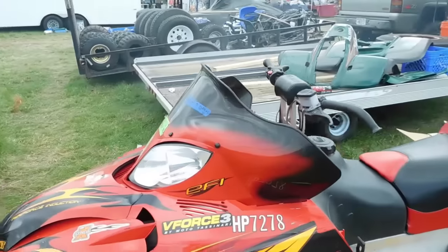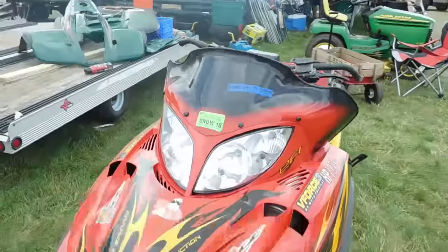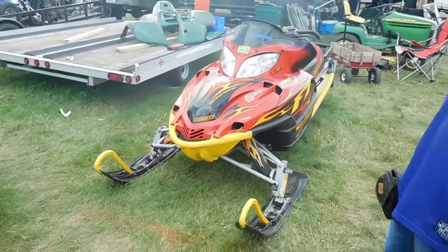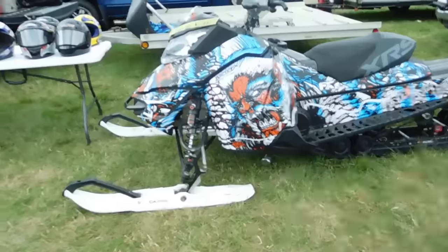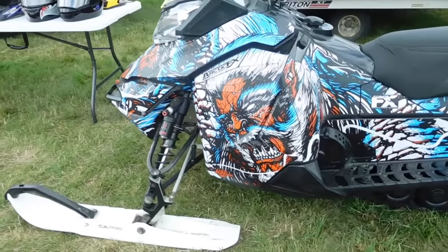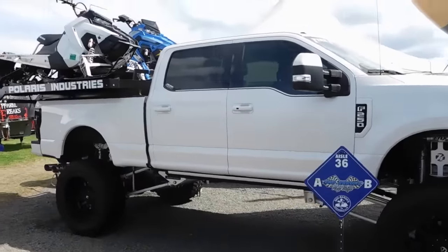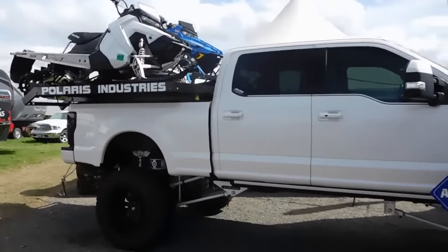Another nice sled here. See what they want for this one. 2,900 for the F7. Just a few years back, this would have been thousands and thousands of dollars. Definitely a nice setup here.